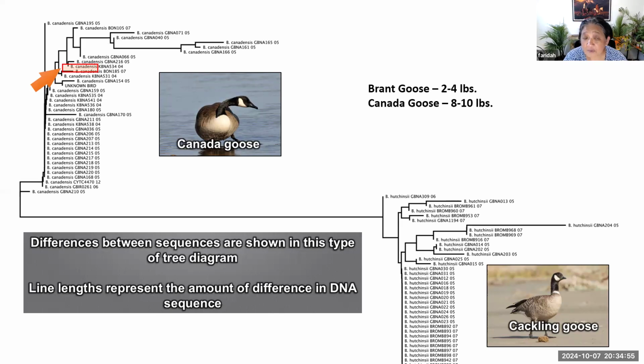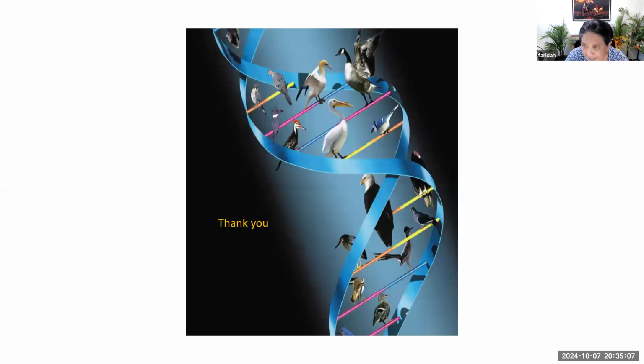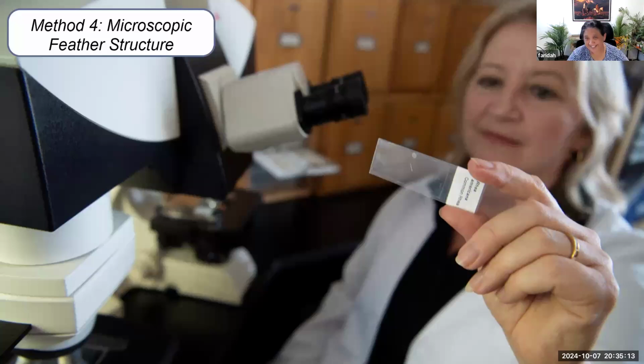So that's some of the ways that we use DNA molecular work. It's always fun. It's never boring. And we're only talking about ACTG. That's it, you know. Well, thank you so much for listening to the dark side of identification. That's it. Back to Ingrid for microstructure, her specialty.